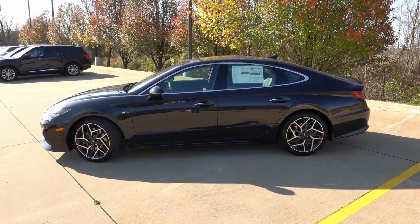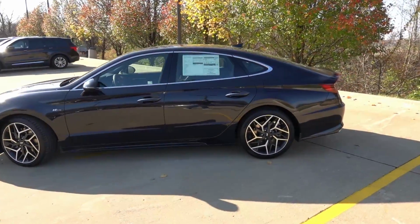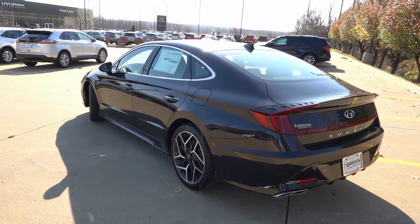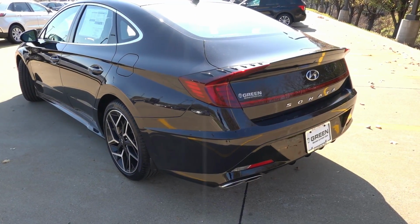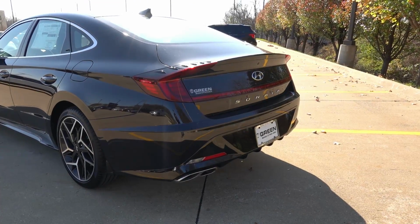And here on the side, you can see kind of the chrome accent trim around the door handles as well as the windows. Looks very nice. And you can see lower on the bumper, the side skirt extension kind of gives it a little bit more aggressive stance. Out back, you will find partial LED tail lights with incandescent turn signals and brake lights, with your reverse lights down below on the rear bumper.